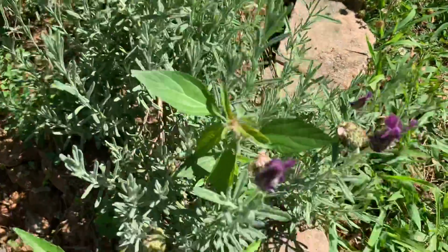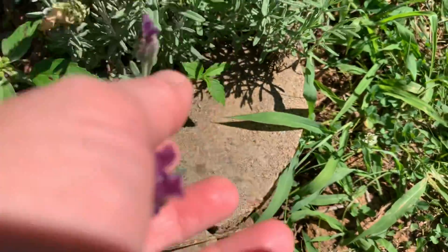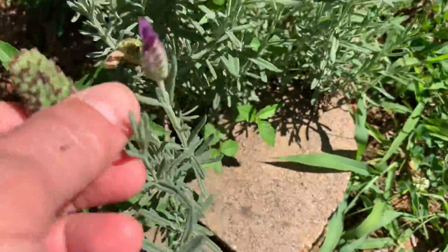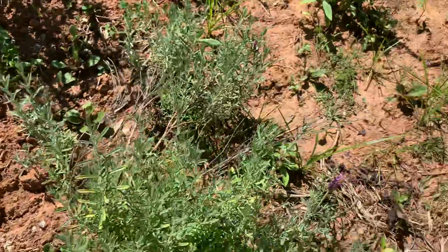Lavender is doing pretty well. The French lavender does apparently handle living in Tennessee. It's survived some really damp weather. Now we see if it's going to survive the heat again. Here's its siblings over here.